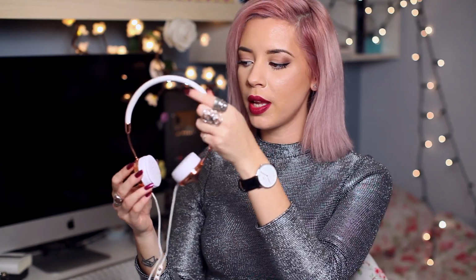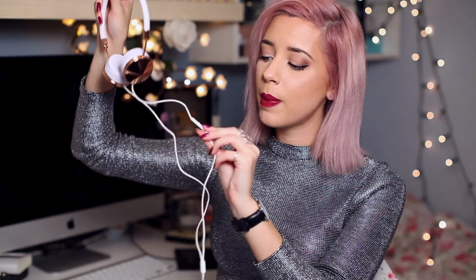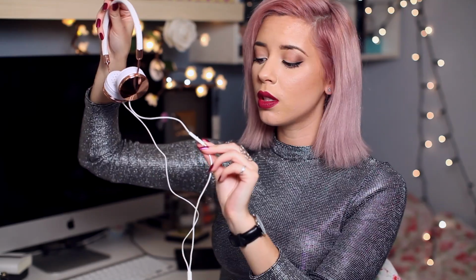These also adjust, but I have a little head so I do have them on the smallest. They're rose gold, they're really beautiful and shiny. They also have this bit so you can change the volume, you can answer calls, pause, skip music with this as well. It also has a little microphone. These are so comfy because they're really spongy. It sounds bassier, clearer. I also don't have to turn my music up as loud.